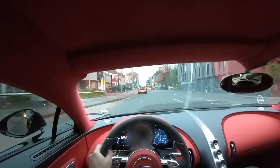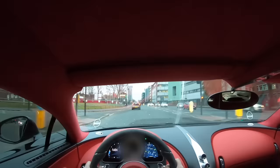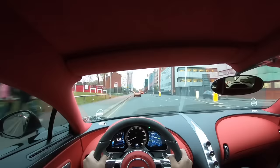LC's launch control. I haven't used the launch control feature yet. I'll probably use that when CarWow invite me over and we can demolish some cars for some drag races. That's when we're going to use the launch control. Let's let this ambulance pass.